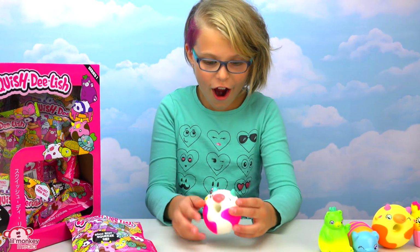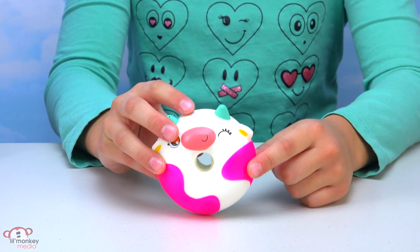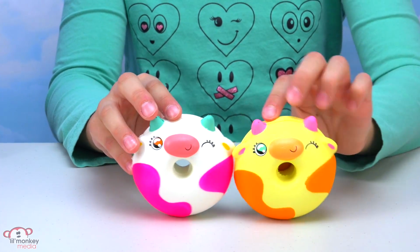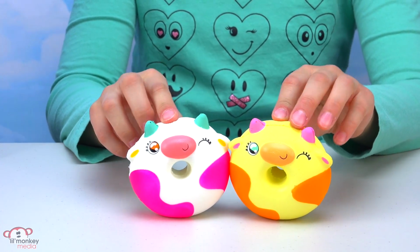Oh my gosh. I love this one. It has hot pink. Look at how bright that is. And we have our first match, but they're not duplicates. Wait, it's almost like a brother and a sister.